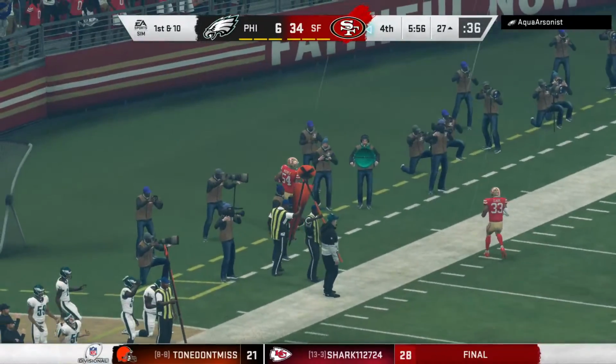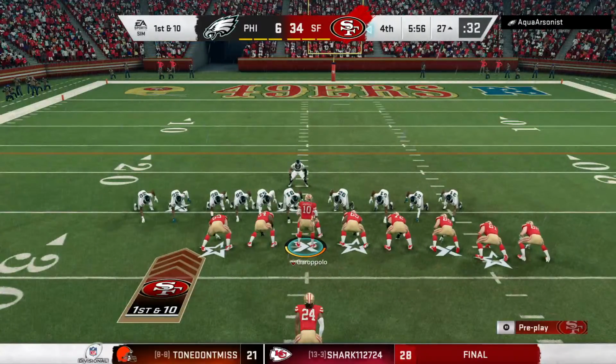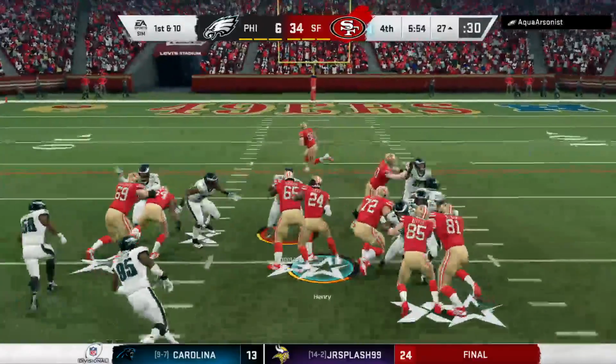2011, wasn't it? Kurt Coleman? Oh, yeah, that's right, with the Eagles. Then with the Eagles, and I believe it's against Washington and Rex Grossman. That's correct. A first down carry for Henry.